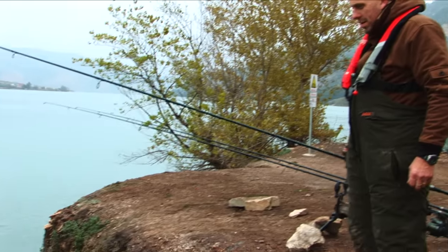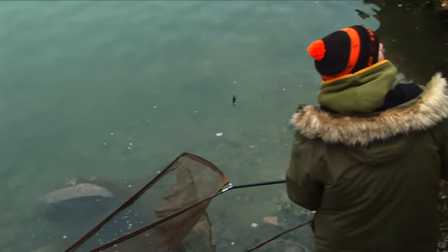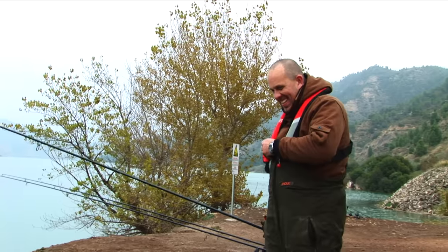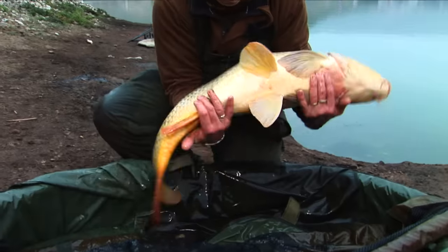What do you reckon, Luke? Good 20, innit? Yeah. It's not as big as my fish. No. Obviously. Of course it isn't. But as we are a team, you know, I think that's a great team result. Boom.